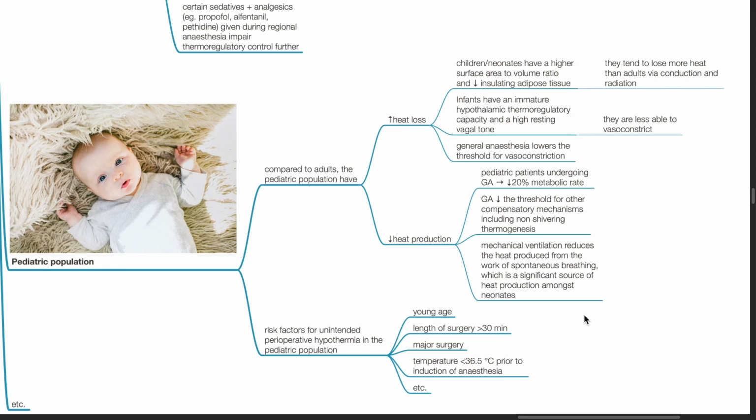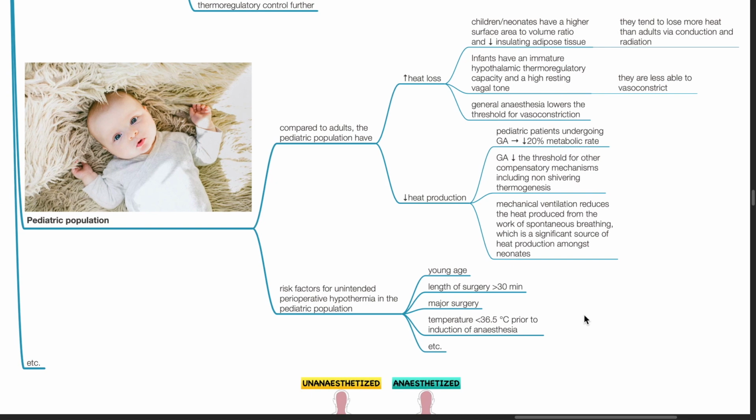Compared to adults, the pediatric population has reduced heat production. During general anesthesia, there is a reduction of metabolic rate by up to 20% in pediatric patients. General anesthesia reduces the threshold for other compensatory mechanisms, including non-shivering thermogenesis. Mechanical ventilation reduces the heat produced from the work of spontaneous breathing, which is a significant source of heat production amongst neonates. Risk factors for unintended perioperative hypothermia in the pediatric population include young age, length of surgery lasting more than 30 minutes, major surgery, and temperature less than 36.5 degrees Celsius prior to induction of anesthesia, etc.